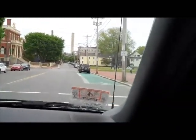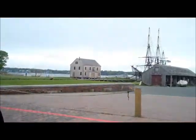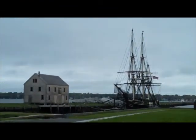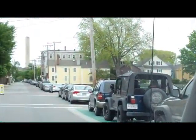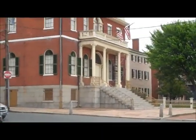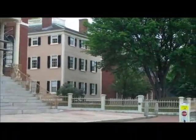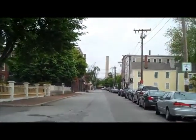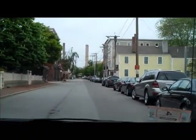Okay, we're right at the finish line. Here we go. This is the area that at the end of the race, most of the people will be here watching. There'll be a big crowd here. There'll be chutes going through. And if you look to your left, you got the historic Custom House, which is on the National Registry list of historic places in the country. And we just passed the Friendship up on your right.